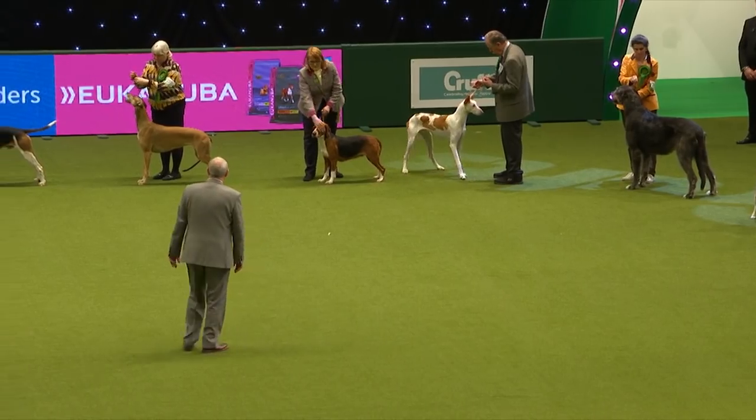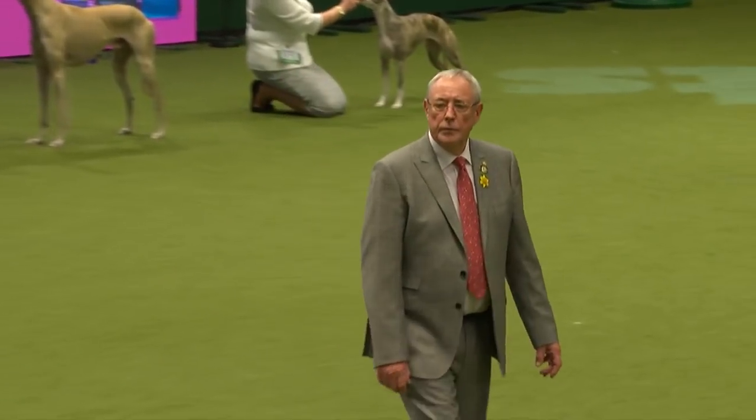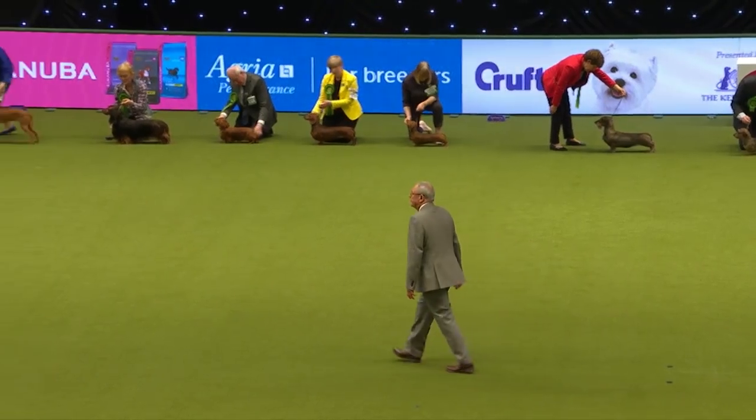This is an important time for a judge. He's got to whittle them down to about 8 dogs. That's a hard task, so you need to take your time and think, which are the best 8 dogs here for me? So as we saw with the terriers, this was not possible because our judge there selected 10 for his shortlist, and we may get the same here. Very difficult task. You'll have a pretty good idea of what he wants to pick, but he's just making sure.